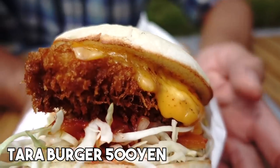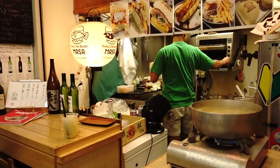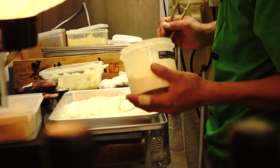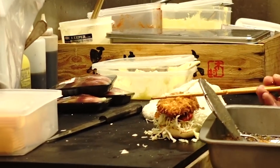And then we got the Tara burger, which translates to cod burger. And this is 500 yen. And it's so cool because he makes everything fresh, right in front of you. He actually battered the fish in front of us. He deep fried it. And everything was just fresh. So I'm just impressed.